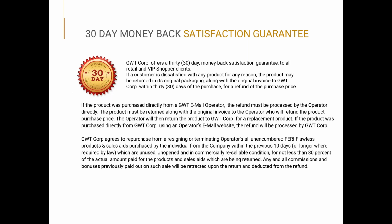One of the things that we are offering is a 30-day money-back guarantee to your customers, to your retail and VIP shopper clients. What that means is that if a customer buys from you and they're not happy with the product, they can return it back to you and they will be able to get 80% of the actual amount paid back to them, back to your customer. You as a luxury consultant or email operator will not be getting money back like any other company.